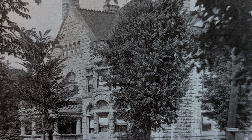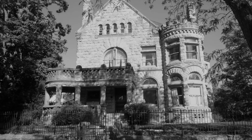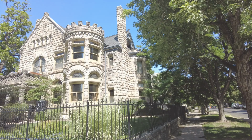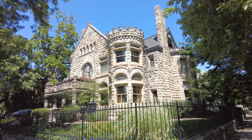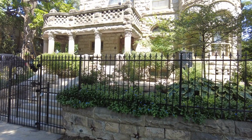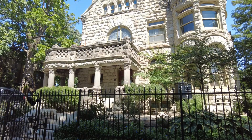Also constructed in 1889, is this home at 1200 Pennsylvania Street, one of the best examples of architect William Lang, who was a prominent architect in Denver in the 1890s. Built of rusticated gray rhyolite, the Richardsonian Romanesque mansion features fine stained glass windows and a tower that looks a lot like a castle turret.